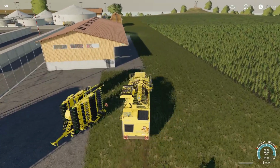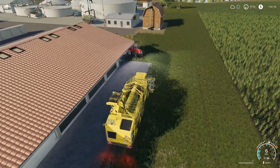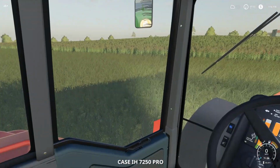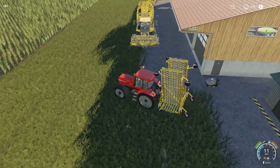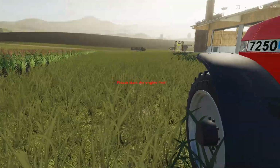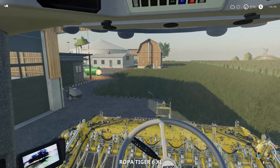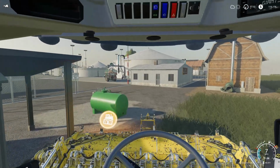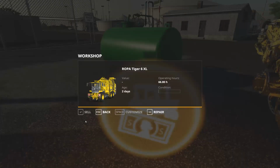What we're doing now is, I'm just curious. I want to bring this over to our workshop where I got the case tractor in the way. I fixed the weeder because, well, the weeder was busy. So we'll move that on over here. I am just curious how much it would be to repair said sugar beet harvester. Now I got to be careful. I got to make sure the header is not in there. The header is something different.